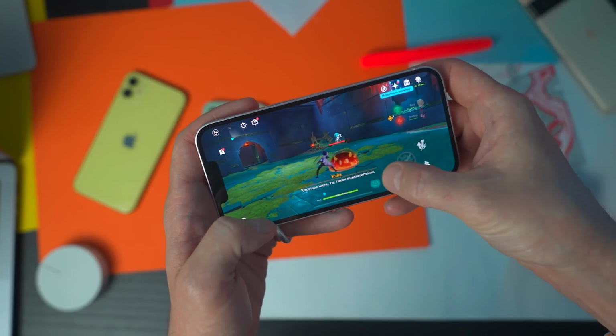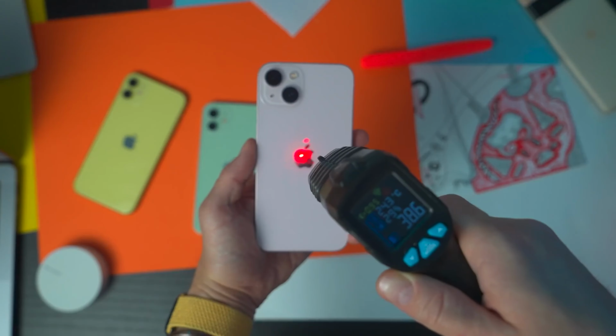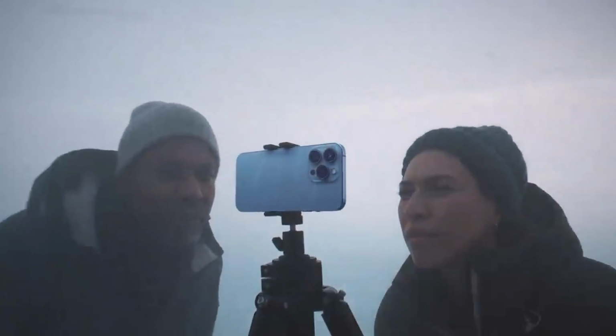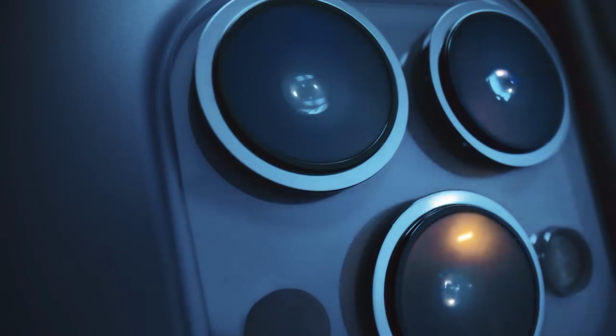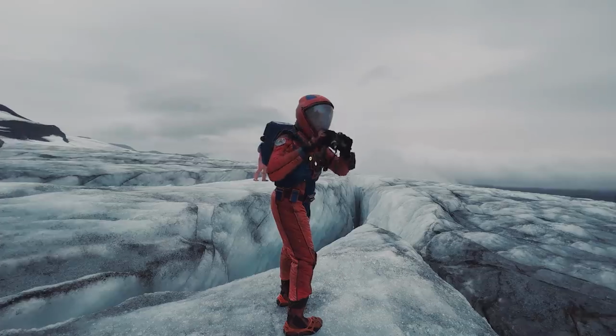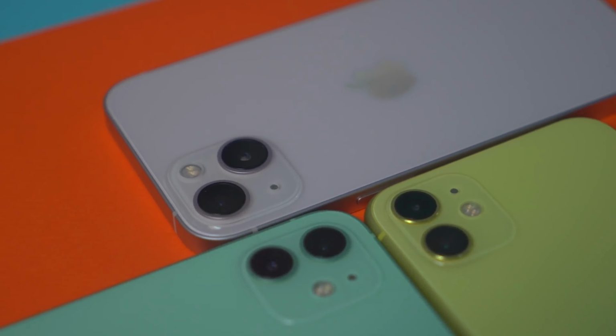But what about the camera? And that's where the fun begins. In addition to the fact that the cameras of the iPhone 13 are located diagonally, this is not the only difference from the 11 and 12. Firstly, the iPhone 13 has the same main matrix as the iPhone 12 Pro Max: the same 12 megapixels, but with an increased pixel size of 1.7 microns.